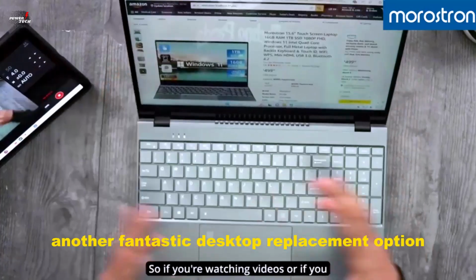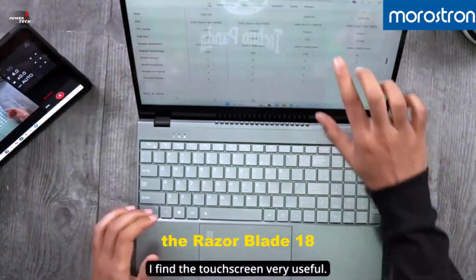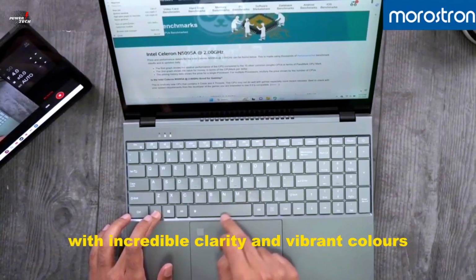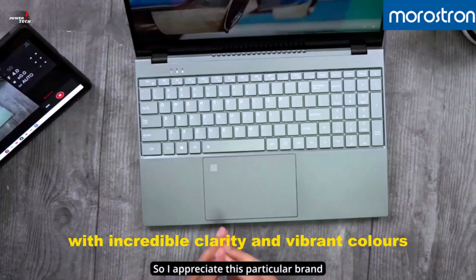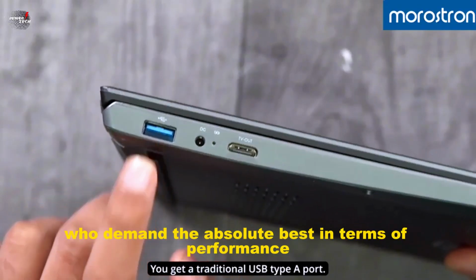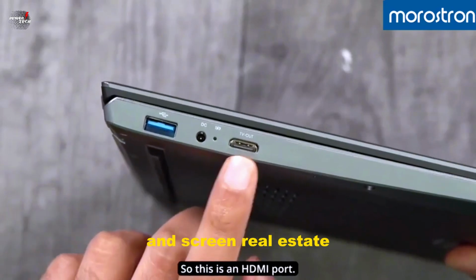Best 18-inch gaming laptop, Razer Blade 18. Another fantastic desktop replacement option. The Razer Blade 18 boasts a massive 18-inch QHD Plus display with incredible clarity and vibrant colors, along with powerful specs to match. It's ideal for gamers who demand the absolute best in terms of performance and screen real estate.